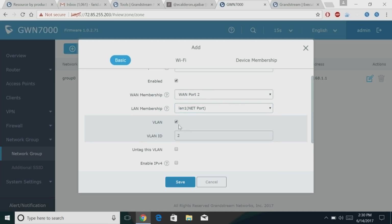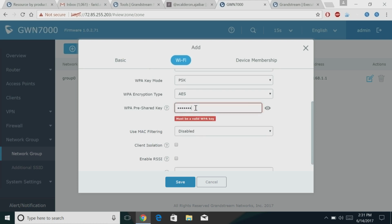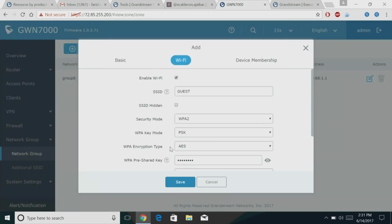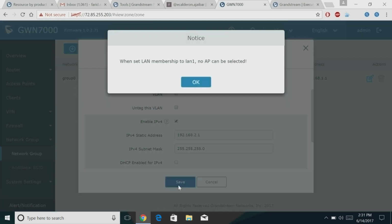This is for the LAN side. We can do VLAN or we can delete VLANs if you have a switch with VLANs. Let's enable Wi-Fi. SSID is guest. That's the guest network. Pre-shared key guest 1, 2, 3. And for device membership, we can just put the wave 1 to do the guest network. Okay. It says I need to enable the internet protocol, of course. Right here. And notice that this is just an IP address different than the default group 0 IP addressing.